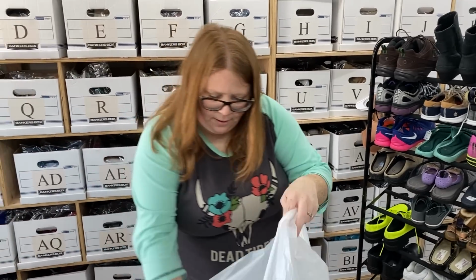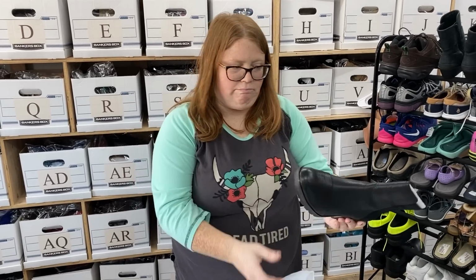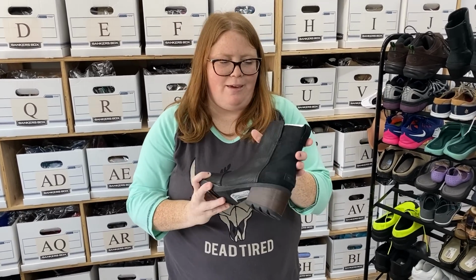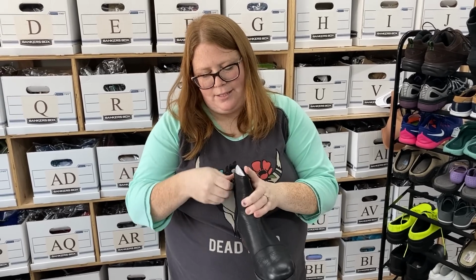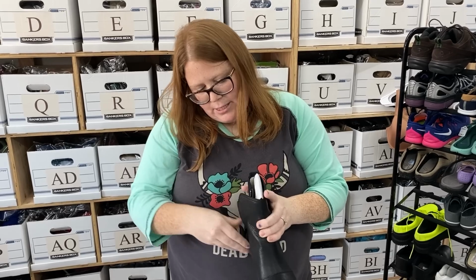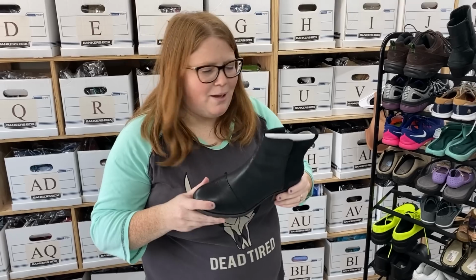And these are some Merrell. I think these were called the Caked Booties. I'm throwing stuff today. These, I think they're new without box. They still have these inside. They're women's 8.5. They still have another pair just like it on that thing, but I noticed.